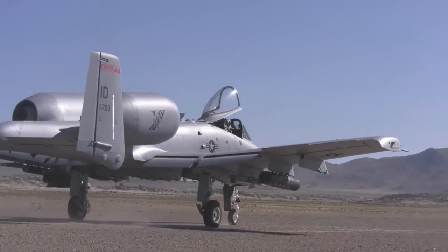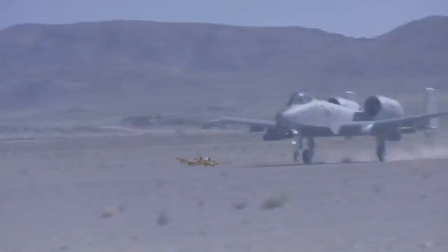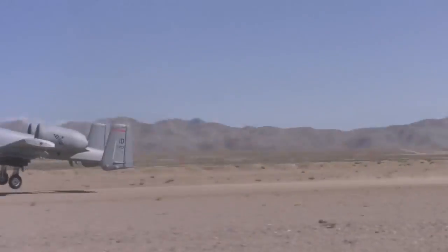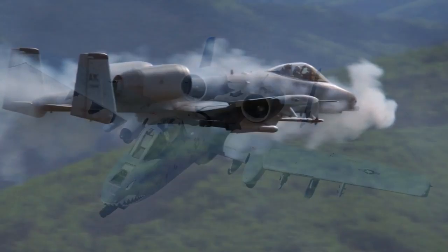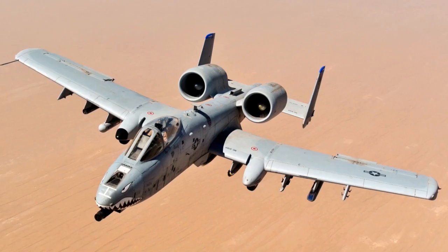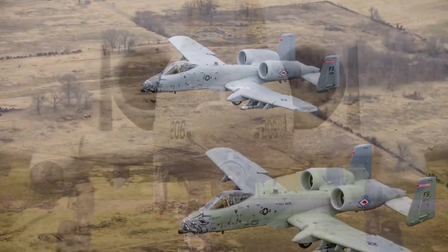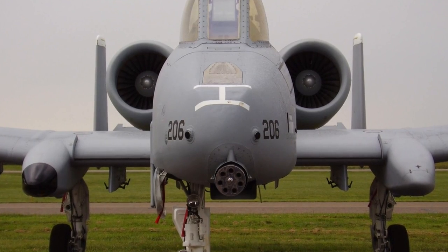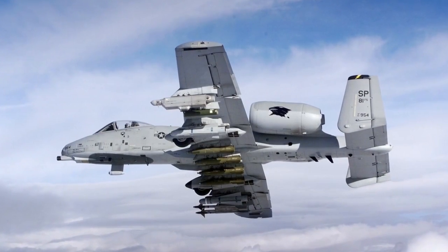The AGM-65 Maverick air-to-surface missile is a commonly used munition for the A-10, targeted via electro-optical or infrared. Other weapons include cluster bombs and Hydra 70 rocket pods. This fighter is equipped to carry GPS and laser-guided bombs, such as the GBU-39 small-diameter bomb and Paveway series bombs.